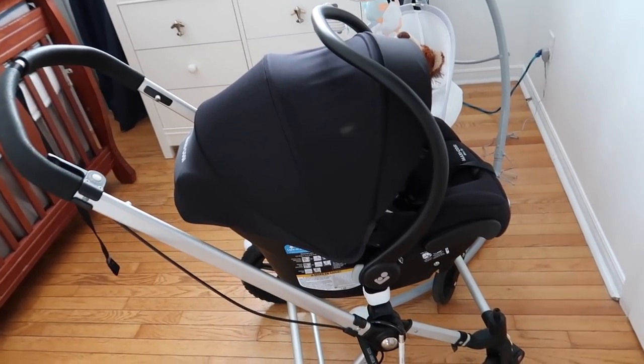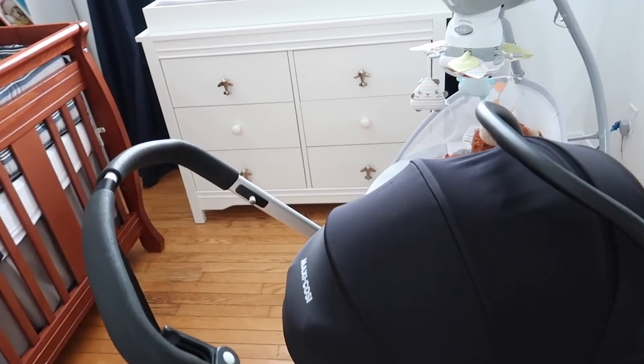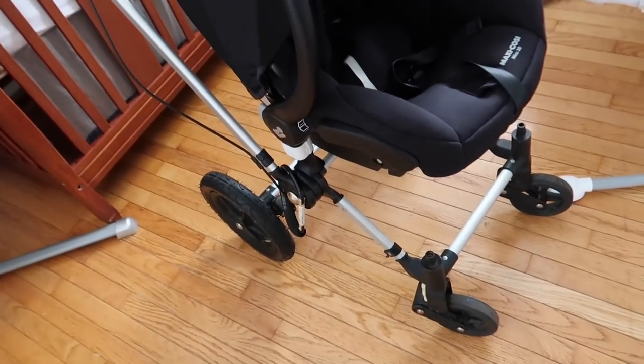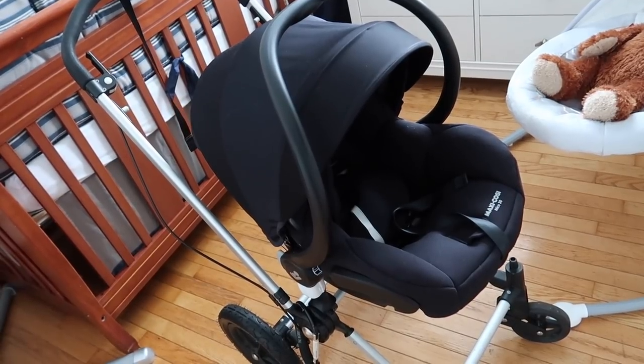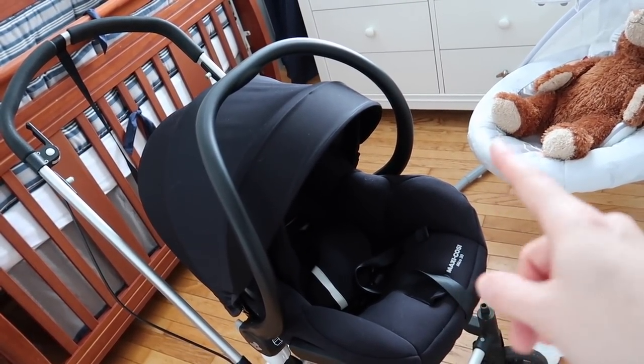Oh, sure. Okay. So there's my infant car seat. It's the Maxi Cozy Mico 30, and I snapped it onto my stroller base just to show you guys. Again, my stroller's called a Bugaboo Chameleon, and it's a very expensive stroller, but I bought it very used, so I got it for a good price. And this is one of the car seats that is compatible with it.